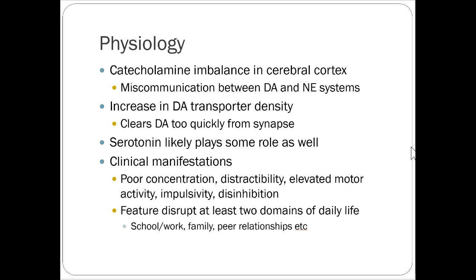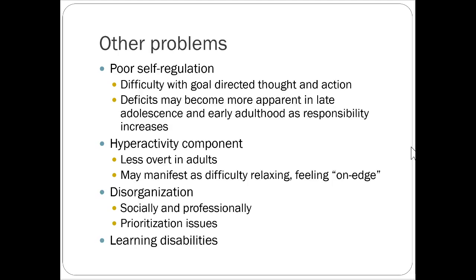All right. Physiology has to do with catecholamine imbalances. So there's some sort of a miscommunication between dopamine and norepinephrine, and changes in transporter density, probably some serotonin effects too. Clinical manifestations are poor concentration, distractibility. Features disrupt at least 2 domains of daily life, and those are listed there. Self-regulation, hyperactivity, disorganization, and learning disabilities can all be associated with the disease as well.